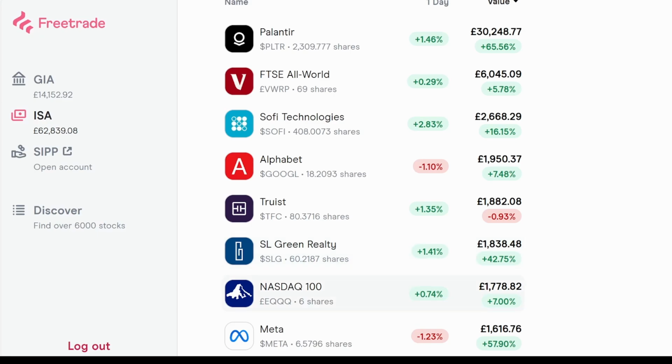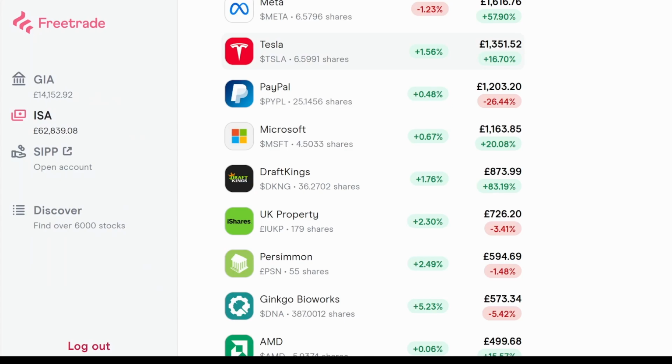Nasdaq is up 7%. Meta, so that's still up a nice, pretty respectable 57%. They are now rolling out or selling their new Quest 3 VR device. It'll be interesting to see what the sales of that are, especially now we're nearing towards Christmas time as well. Tesla is up 16% and sits at £1,351. PayPal just still can't catch a break, so that's down 26%.